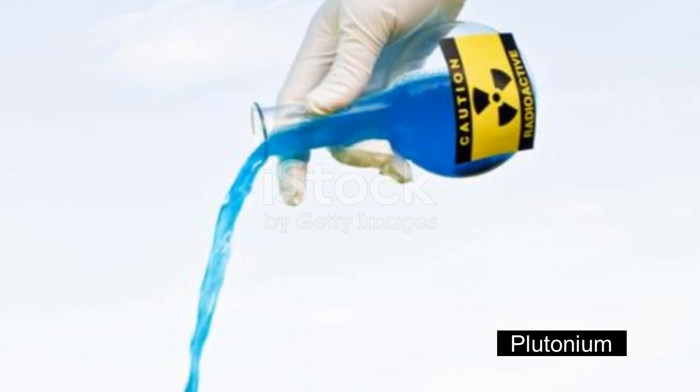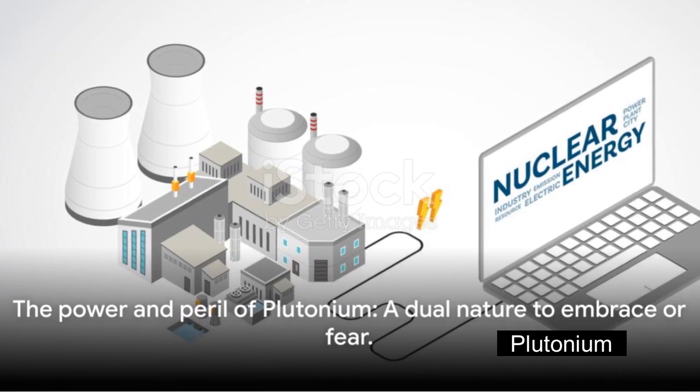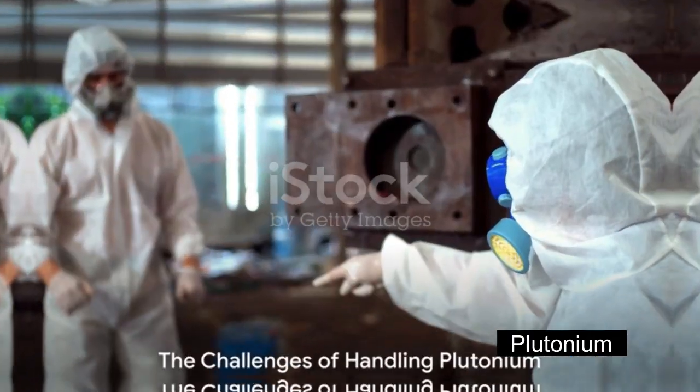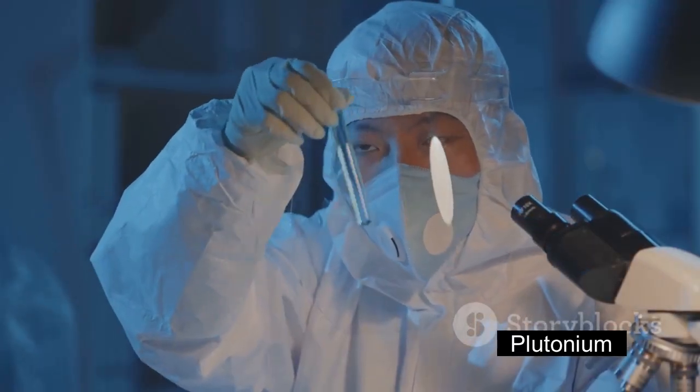Indeed, plutonium's dual nature makes it both a blessing and a curse. It's up to us to decide which face we choose to see and how we use this incredible, potent element. Handling plutonium is no child's play. It's a task fraught with danger and challenges.